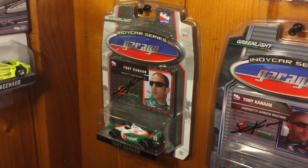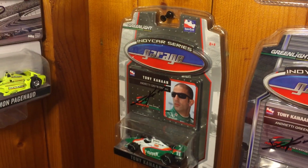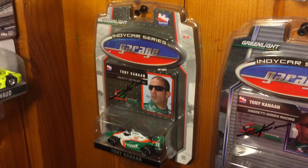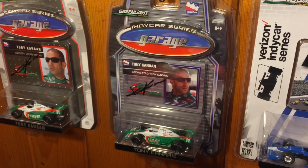Unsponsored, but you know what? Whatever. 2007 7-Eleven car from Tony Kanaan, signed. I got this at an antique store in Indianapolis. Same with that one, 2008 Tony Kanaan, signed. Those were like $3. Great deal.